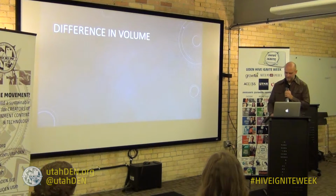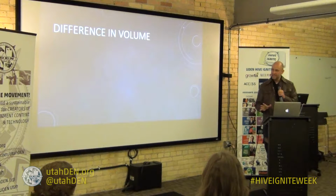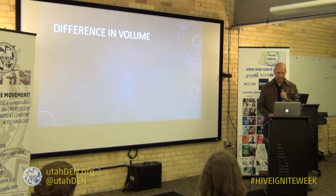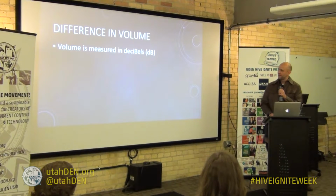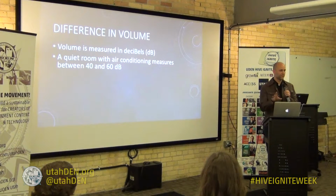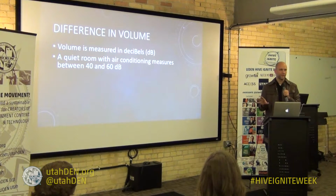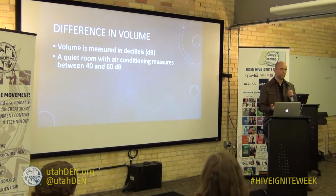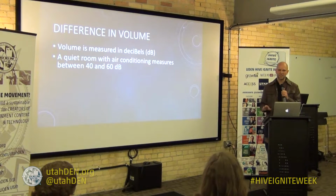Differences in volume. I never know how much people know before I start talking to people, so we'll get everyone caught up. Volume is measured in decibels, if you did not know. A quiet room like this one, if we were all to be really, really quiet right now, would be right around 40 to 60 dB, depending on the level of the AC at the time. Probably about 50, is my guess.